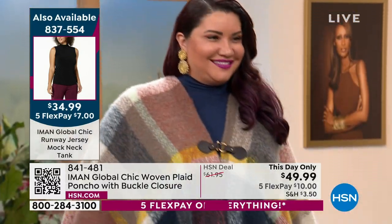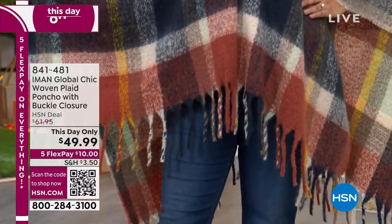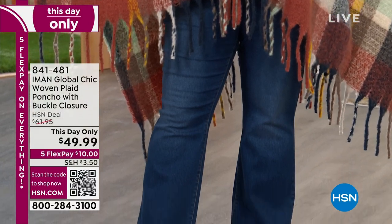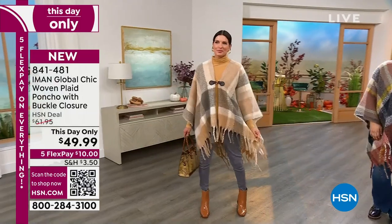What do you think? Could you belt this, Iman, or is it? It just depends. You'd have to maybe try it on with the belt and see what that looks like. And I love how our beautiful Angie is wearing this. She's going for like chic sophistication.